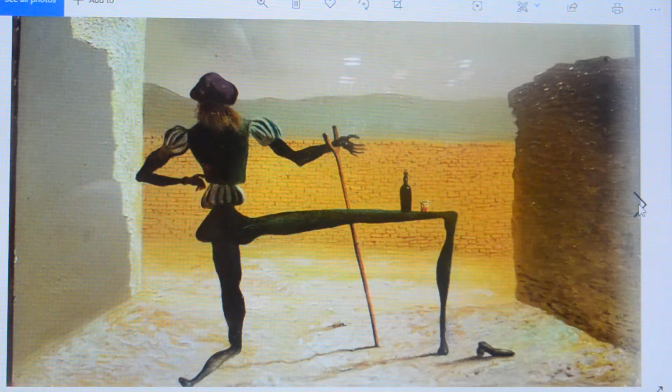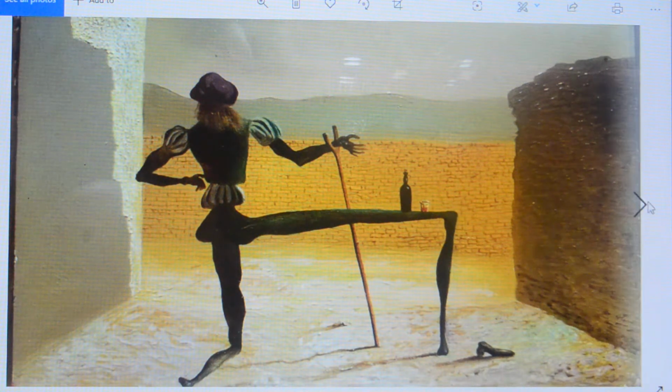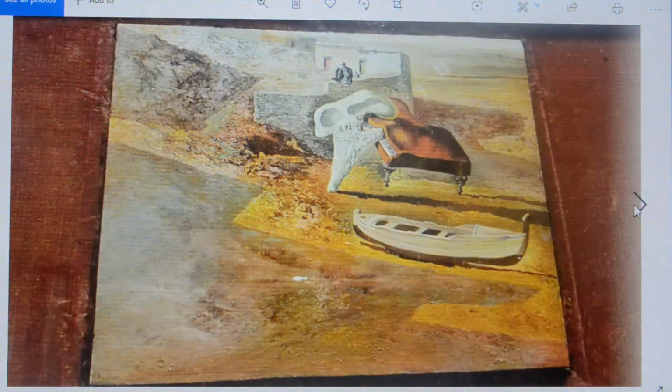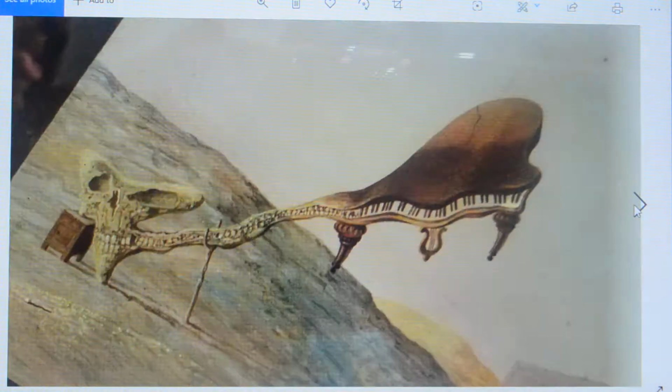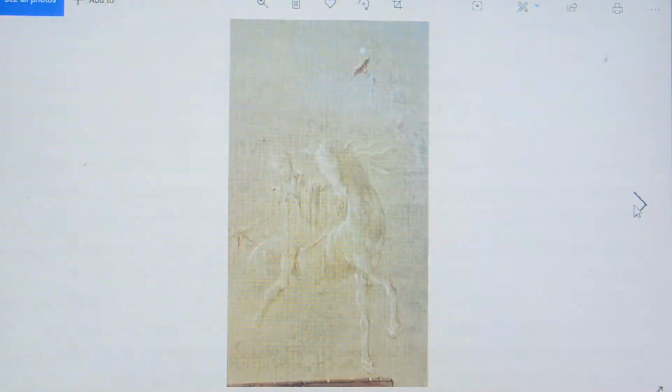And so I still like to look at paintings because it is part of design history, to talk about design. And Salvador Dali was one of my favorites. And his work in person is a billion times better than any image I could possibly show you. So these were just... I'm just going to go through these.